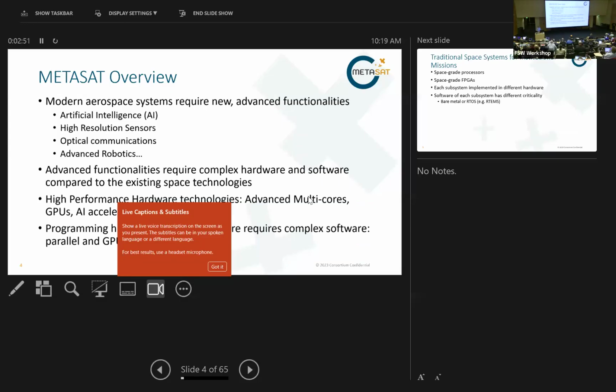The type of software that we need to run is artificial intelligence, because we need a high level of autonomy. We need to process high resolution data, and more importantly, we need to process them on board. We don't want to send them to the Earth. This requires more complex hardware and more complex software compared to what we are using currently in space systems. For hardware, we require complex multi-cores, GPUs, and AI accelerators. And on the software side, we need truly parallel CPU and GPU software.